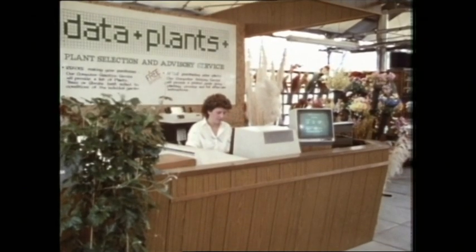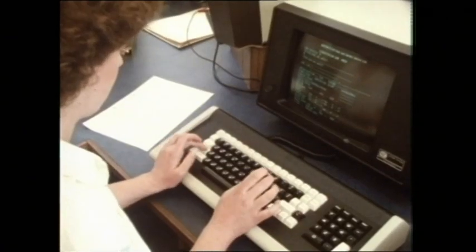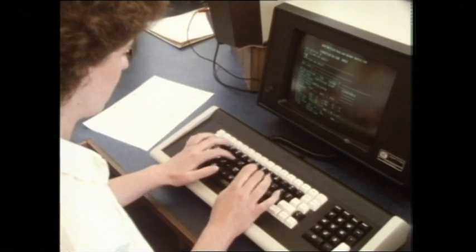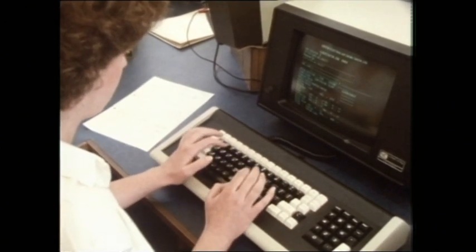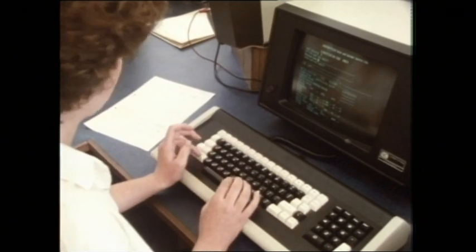This is the answer: a computerized database, an electronic catalogue of all the plants stored on a computer. The information is stored in a kind of electronic card index. Each plant has its own record, similar to a card, and on that record are details of its characteristics.